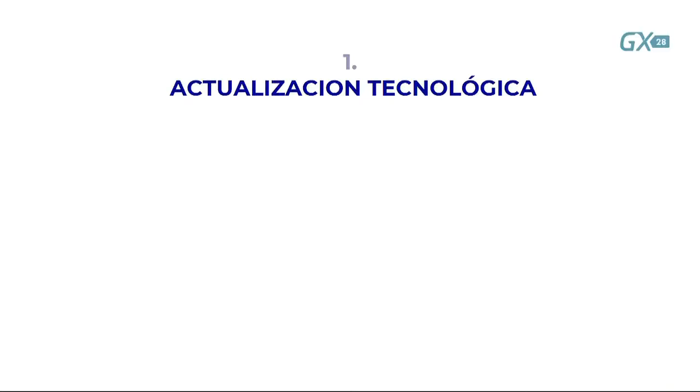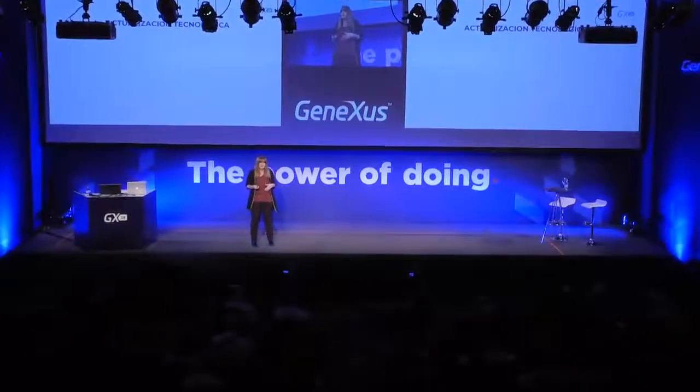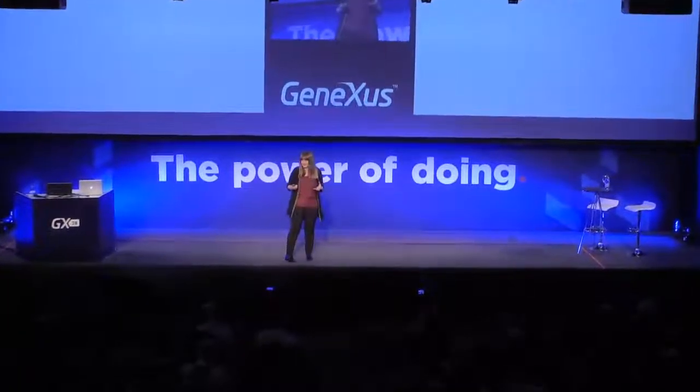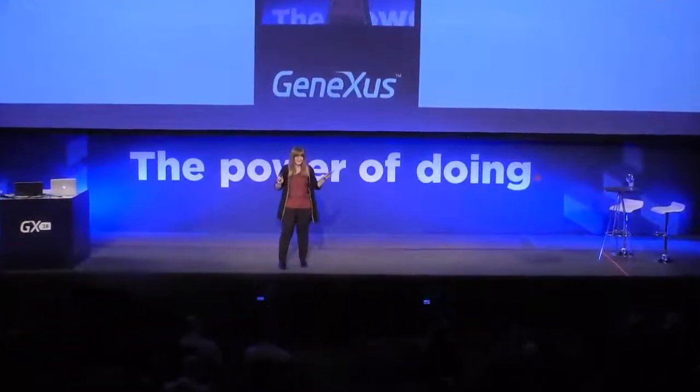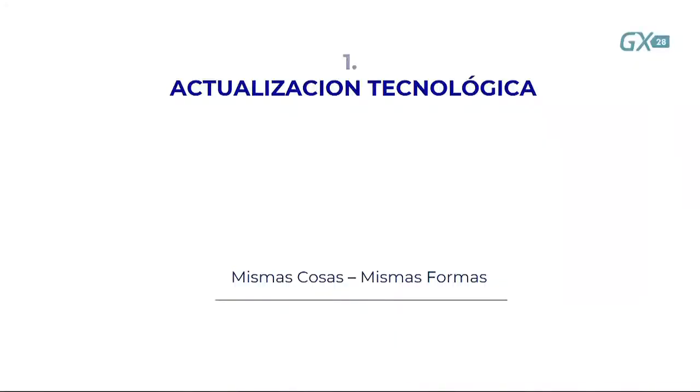So firstly, we wanted a technological update, and also we wanted to create the mechanism and the skills in our team to always have state-of-the-art technology and be at the forefront. If we see how technologies are adopted, we see that there are three levels. The first one would be to adopt the new technology and do the same things in the same way we were doing them before, but with the new technology.